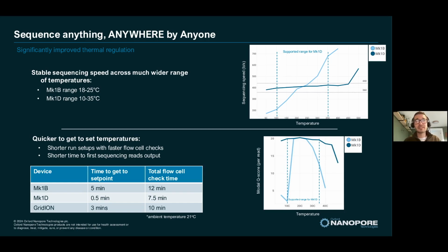And so what we've got on this slide is a couple of bits of data, and I'll walk you through these. What we did is an experiment similar to what Devin showed, but over a much wider range of temperatures. We've got an incubator essentially where we can control the temperature, and we placed Mk1B and Mk1D devices in the chamber, changed the temperature ranging from 5 to 50 degrees C, and performed sequencing at 5-degree intervals. And what we've got on this slide is a plot of what happens to sequencing speed.